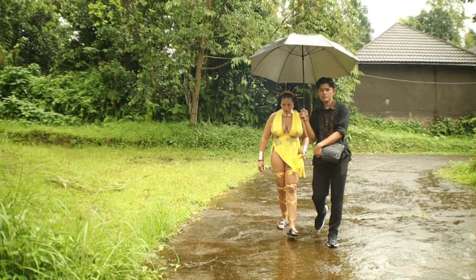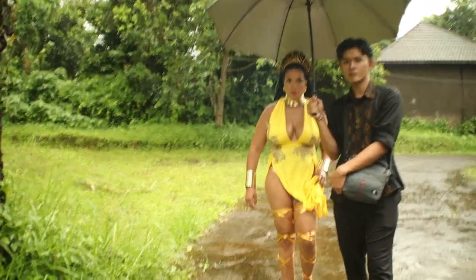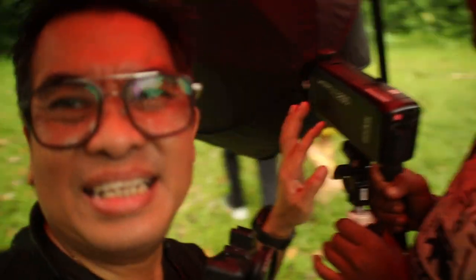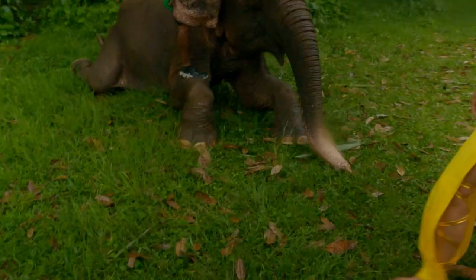The elephant is already there, just waiting for the model to come. I'm also soaking wet though, but the show must go on. Nanti payungin begitu 1, 2, 3 mau foto baru ditarik. Okay. So, I forgot to tell you that I'm only using the Godox AD200, and also I only use one lens, which is the Viltrox 23 f1.4 and Canon M50. There you go.